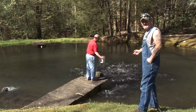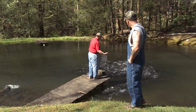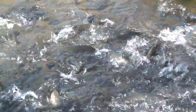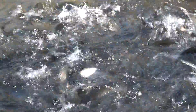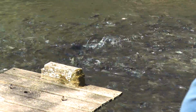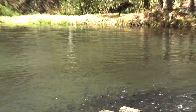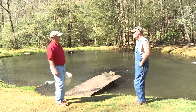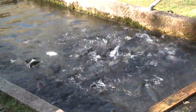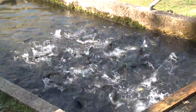As you guys can see, he's actually feeding the fish, and see how many fish he's got here? I think that's pretty awesome, guys. So Bill, how many fish do you actually have in certain ponds? Well, it's hard to tell. I can tell you that we hatch out sometimes about 80,000 eggs a year, and you lose about 10 to 15% from natural causes. Okay.